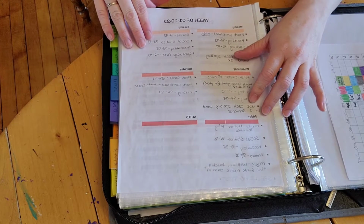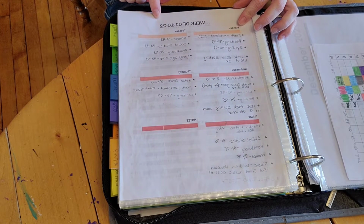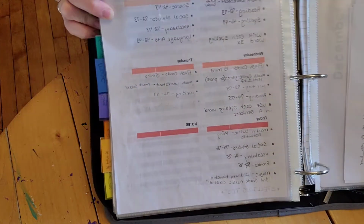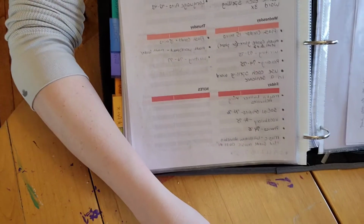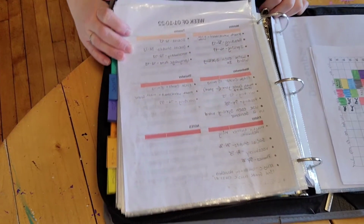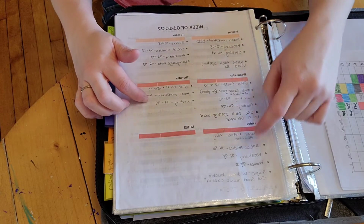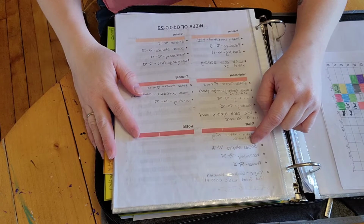So this is our actual weekly schedule. I just dated it week of 1/10/22 instead of doing the dates for every day. So we've got Monday, Tuesday, Wednesday, Thursday, Friday, and a little section for notes.